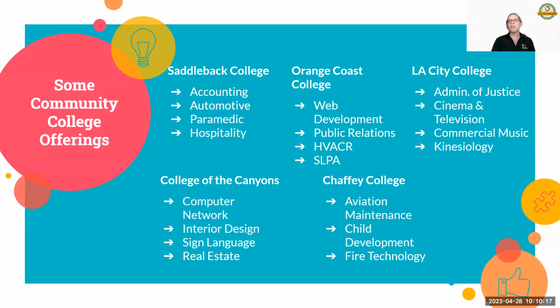But this is some of the ones that I cherry-picked from the different local community colleges, just so you can get a picture of what types of career education you could do at the community college: automotive, accounting, public relations, cinema and television, aviation, sign language, real estate. I'm just pulling them from all over, but you can read them. And again, this isn't even all the colleges, right? I just picked a handful of colleges and went through and found some interesting career pathways that they have directly at the college.